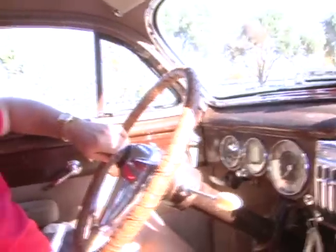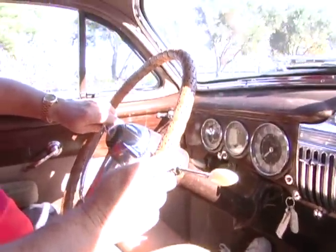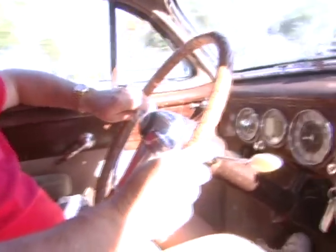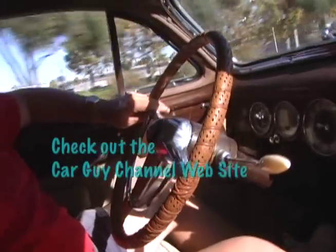Promised you guys a ride in a 1947 Cadillac, so let's go. I'm going to show you one of these transmission shifts. Kind of cool. That's how they shifted in 1947.